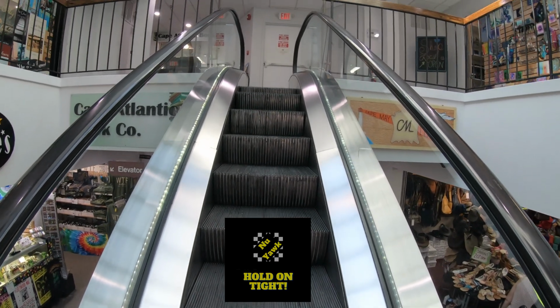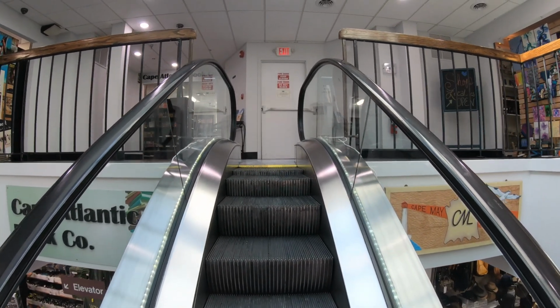Hold on tight. This may be the only escalator in Cape May County. I don't know.